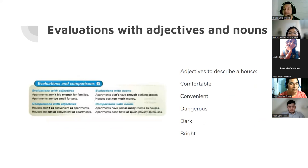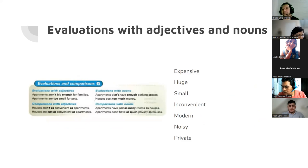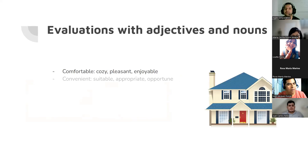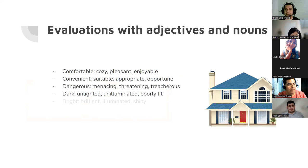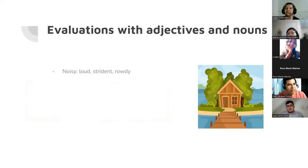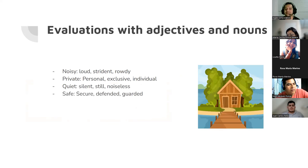And we were studying also different adjectives for describing or evaluating houses, let's say, or apartments, or the area where we live, like comfortable, convenient, dangerous, dark, bright, expensive, huge, small, inconvenient, modern, noisy, private, quiet, safe, small, and spacious. And we were talking about these adjectives, and also we had synonyms, right? Because it's good to have synonyms that will increase our vocabulary and we will be able to express ourselves in a better way. So that's a technique that you can use if you want to, right? Investigate more synonyms of a word or an adjective or a noun that you like to use very often, so you can use it in different ways.